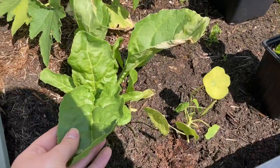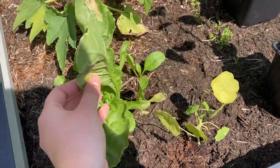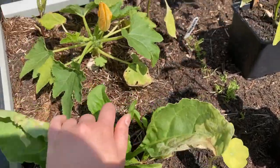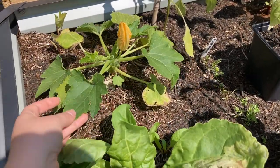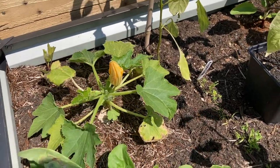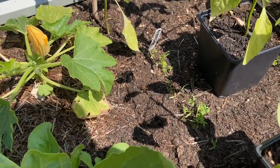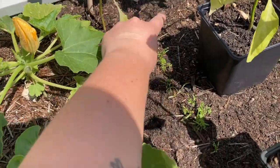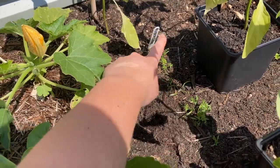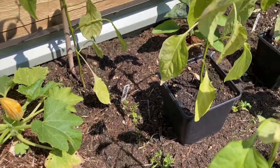I've got perpetual spinach, which I didn't think was going to do anything, but it has done something. But I feel like I need to move it, because that courgette has just burst this week. It's already got a flower forming. I did direct sow some carrot. I know that says aubergine, but I just put the label there to know where I put the carrot.